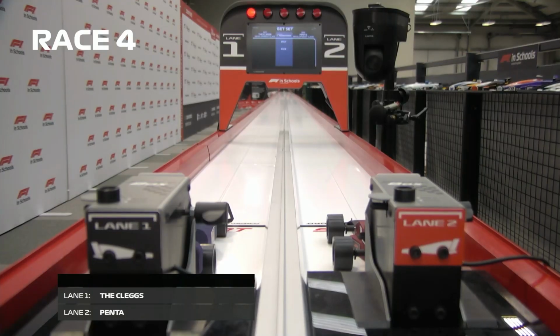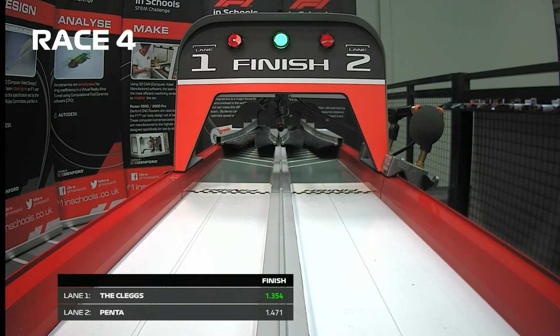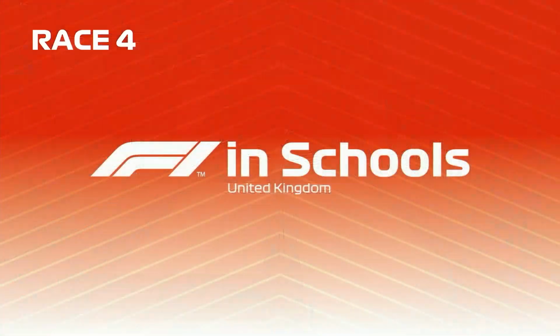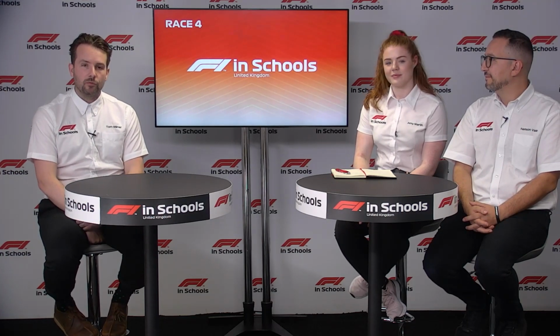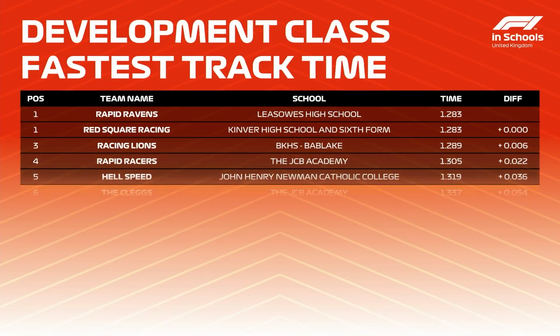Race 4 and final race for these two teams. Let's see who takes it. And the Clegs take the final race of these two pairs with a 1.345. Penta's taking a 1.471. Again, very consistent. Well done to Penta. The assembly and manufacturing of their car must be really good because they've provided consistent times in each and every race. So let's see what that's done to our leaderboard.